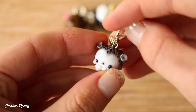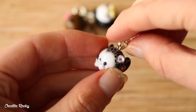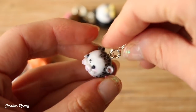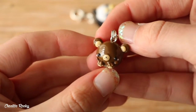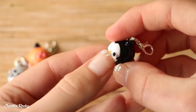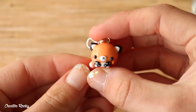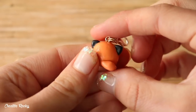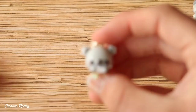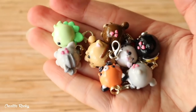Next up, I have a chubby little snow leopard charm, and that's what that one looks like. It's white on the front or the face, and then on the back it's like little spots, and it's shaded with chalk pastels. I have a chubby bear charm. There's a penguin. A fox. That's what the back looks like with the tail. And also a koala. Whoops, when it focuses, there we go. That there is the Chubby Animal collection.